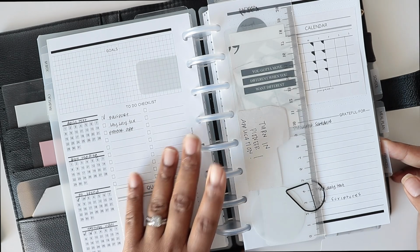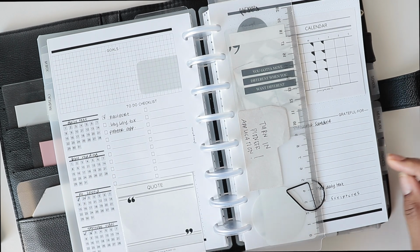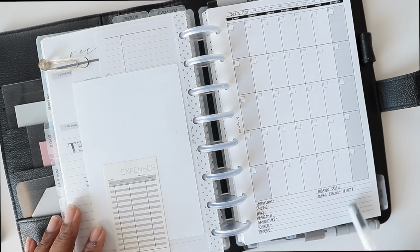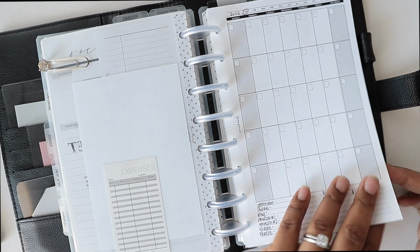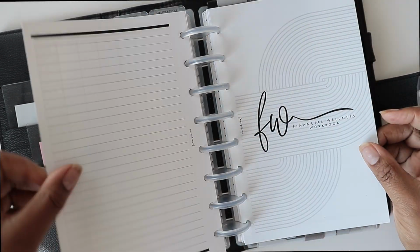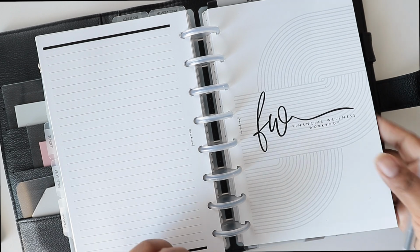All right, so number 4 is to use a budget planner to track your expenses related to parenting and family, like childcare, education, any extracurricular activities. And so how that looks for me is I typically use a calendar system like this. We do also have inserts in our shop that are designed for financial wellness. So I decided to add this for the month of February.